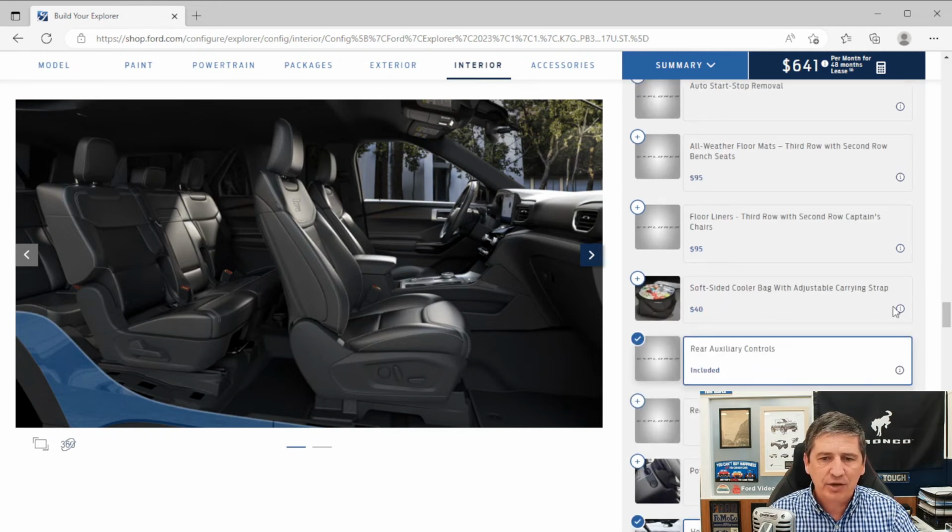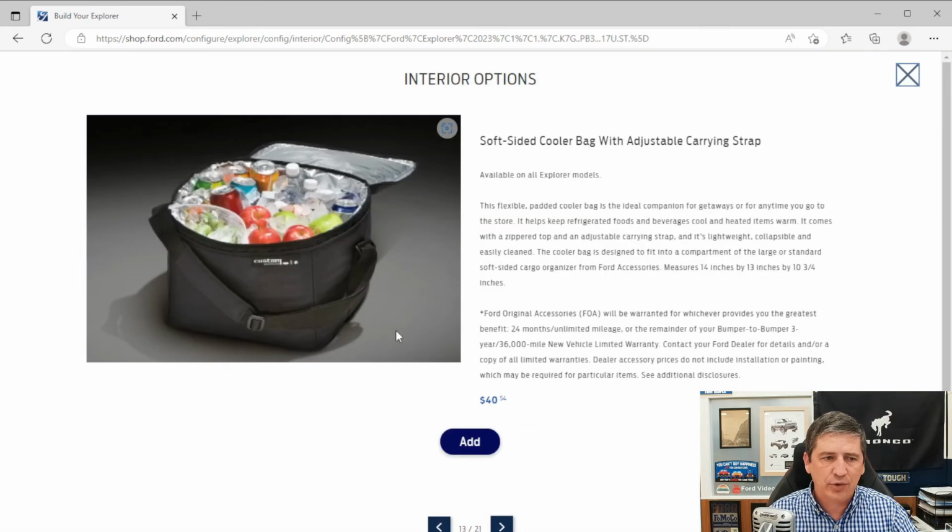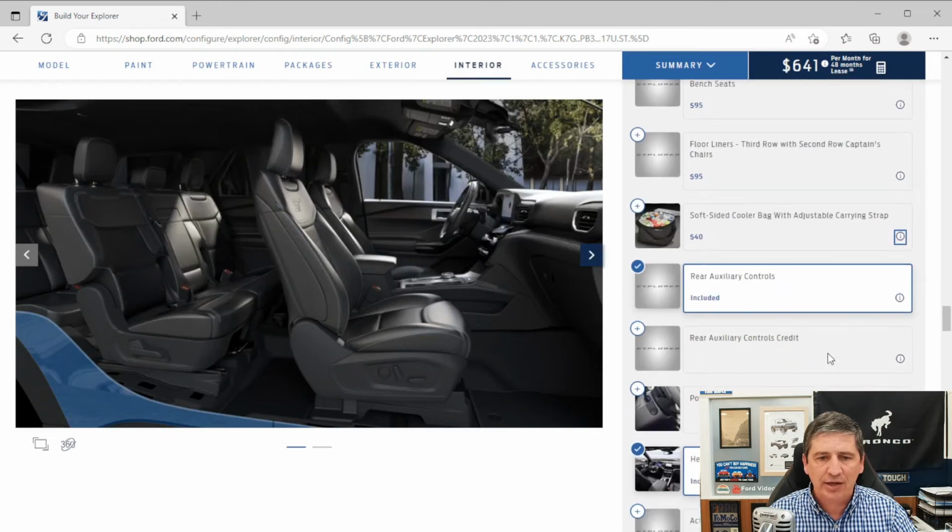The soft-sided cooler bag, that is also on the Ford accessory website. Just go there and get it instead of getting it from the factory. Again, it's shipped to the dealership at the time, and the dealership would put it in your vehicle, but again, you can get that later that way.